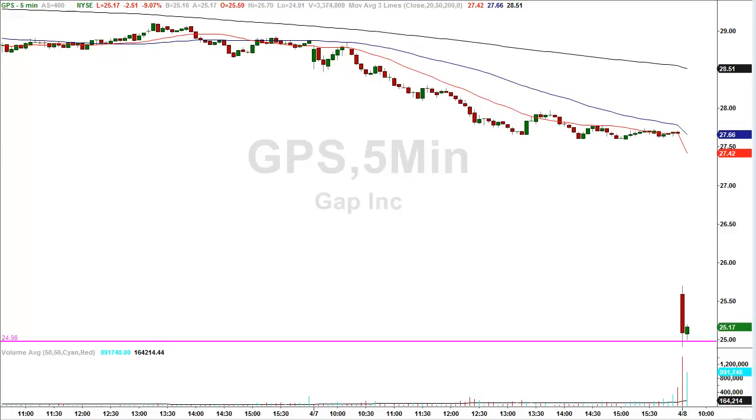25.12, 25.17. Here we come, 25.19. We're close. 20, 21, boom, I'm out. That's it. The trade is over. Okay, I'm done. I wouldn't be surprised if this stock comes right back down to and through below the $25 area following this bounce, because it looks very, very weak. And my expectation is we're not going to trade any higher today. So I'm out of this trade.